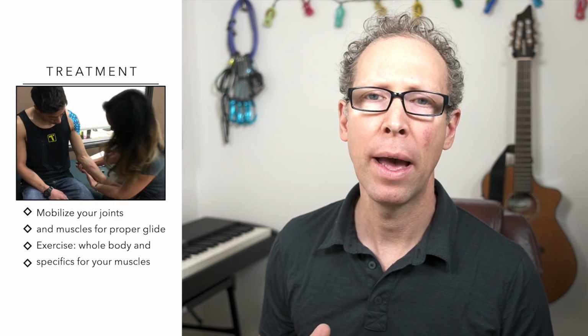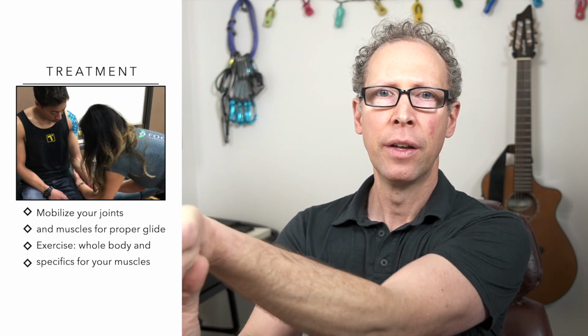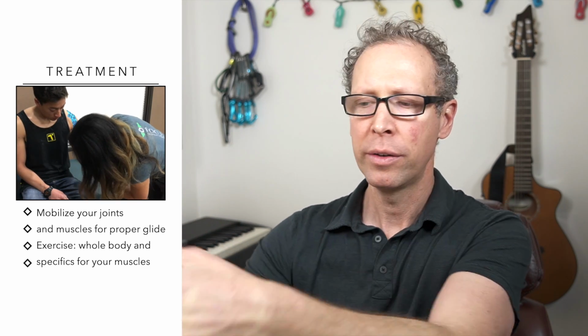Okay, here are a few keys to treatment. Number one, mobilize frequently. Every few hours, move through flexibility for your extensors, flexibility for your flexors, and make sure that your tissues are gliding properly. Number two, exercise. Exercise is critical. Exercise signals those fibers in how they need to develop and form. So it's mandatory to include exercise in your recovery program.